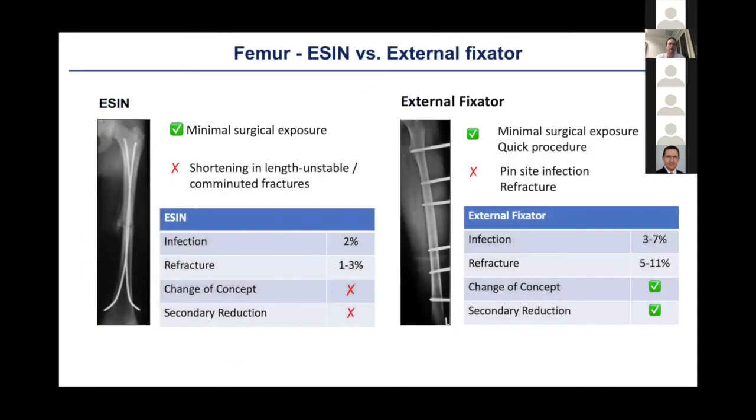When we compare ESINs and external fixator, both methods actually require a minimal surgical exposure. But one of the disadvantages of elastic nailing is that it might come to a shortening in length, unstable or in comminuted fractures. However, when we use the available end caps, I think even unstable spiral fractures may be sufficiently stabilized. The infection rate and the refracture rate following ESINs is low, but it's quite difficult to change the concept or to do a secondary reduction after insertion of ESINs.